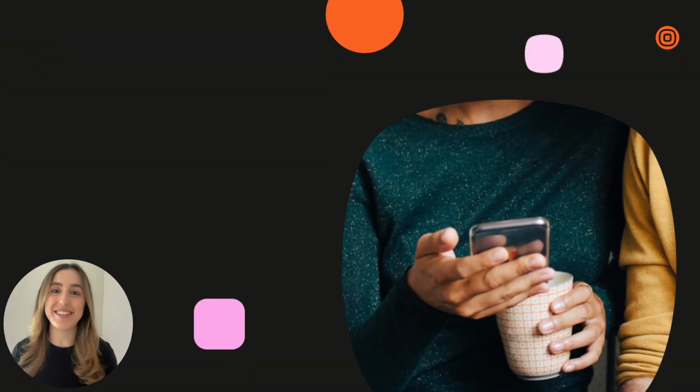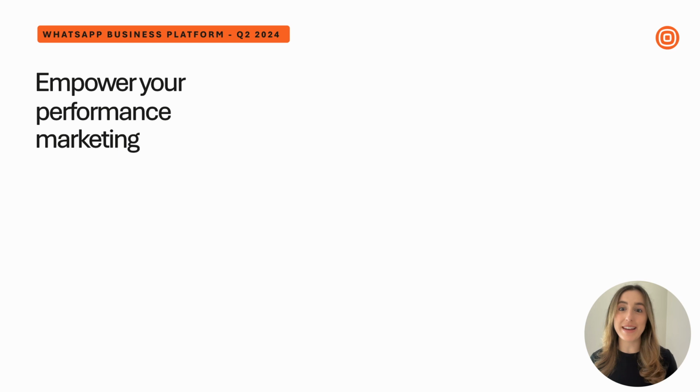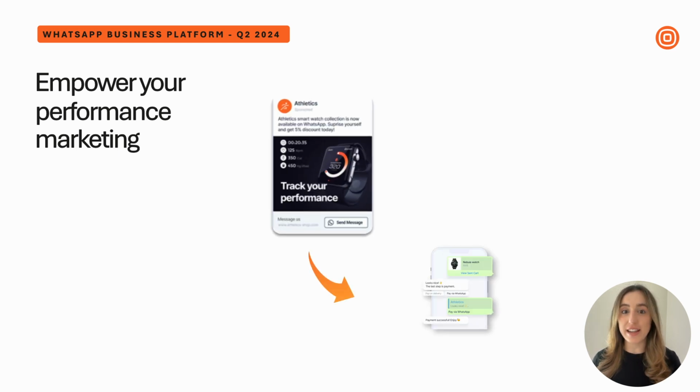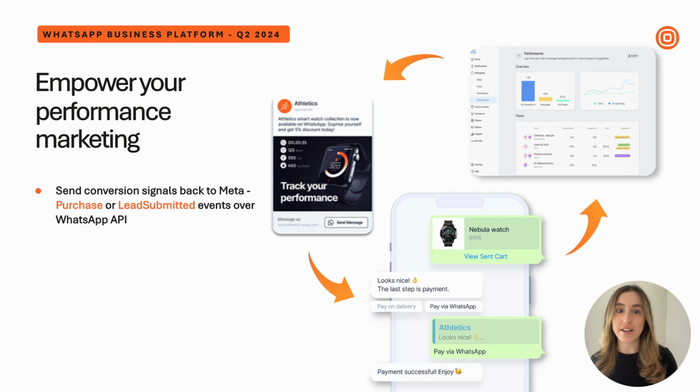And last but not least, let's talk about Conversions API, which is now available for the API WhatsApp business. Previously, we introduced Infobip Analytics for conversations initiated through click-to-WhatsApp ads. This feature helps you mitigate unconnected data challenges and send conversion signals back to Meta when using a chatbot on Answers. Now we are excited to announce that this capability is also available for those using the WhatsApp API.